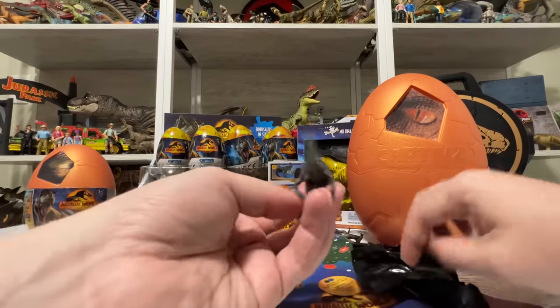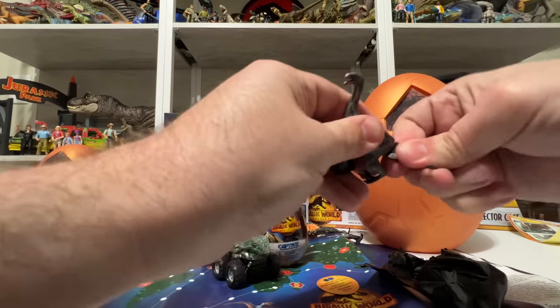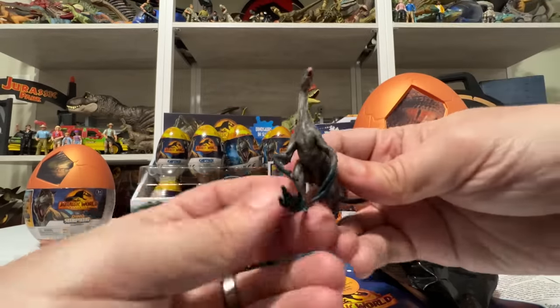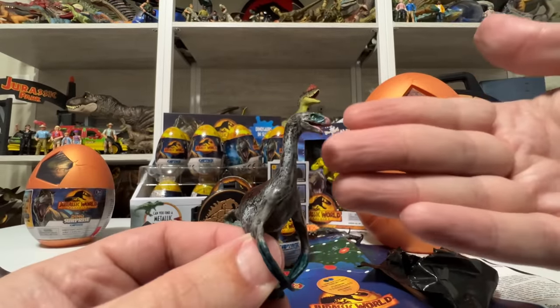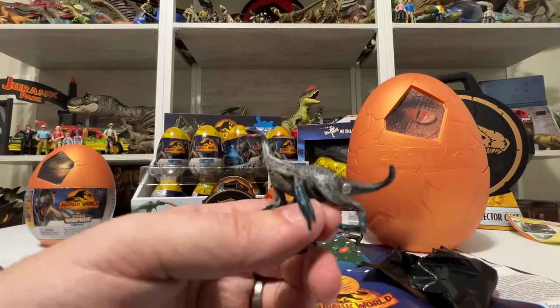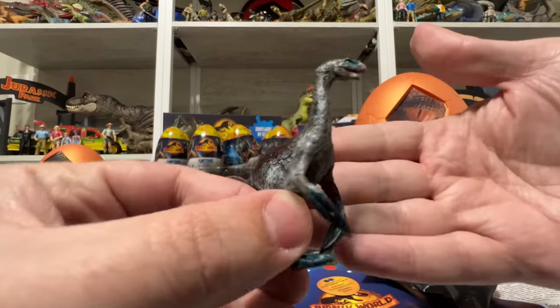It's Therizinosaurus. Oh, and it looks awesome. Oh, cool. Yeah, this one's cool. Put the tail on. There's Therizinosaurus. This is like accurate to the movie too, more than that, Mattel toy even. It's got the beak colored painted. It's got the white stripe on the feathers. And then it's got the claws and all that stuff. So Therizinosaurus, another new species.